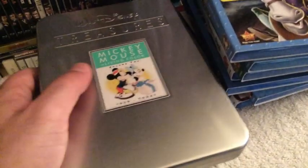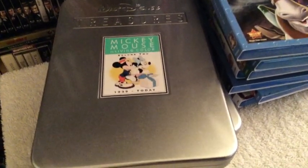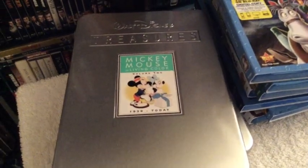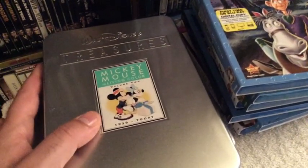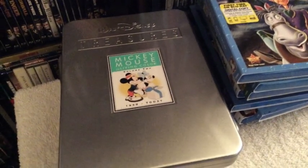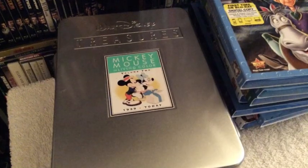Also picked up part 2, Mickey Mouse in Living Color. A lot of great stuff in this one. Has like the whole Mr. Scrooge animated short in here, and a bunch of extra goodies, and of course Leonard Maltin. He's the host of the program on basically all of the Walt Disney Treasures. He's like the introduction speaker. He gives you a little bit of historical information before the shorts begin, so pretty cool stuff. Lots of great material on this.